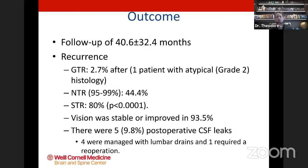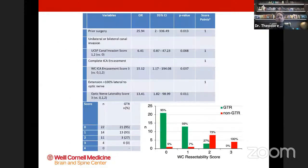If patients had a near total resection, about half of them recurred. Obviously, all of the subtotal resections, 80% of those recurred. Vision was improved or stable in 93% of the cases, 10% CSF leak, four of which were managed just with lumbar drain. Those were some obese patients where we just put in a lumbar drain and stopped it. Only one required a reoperation.